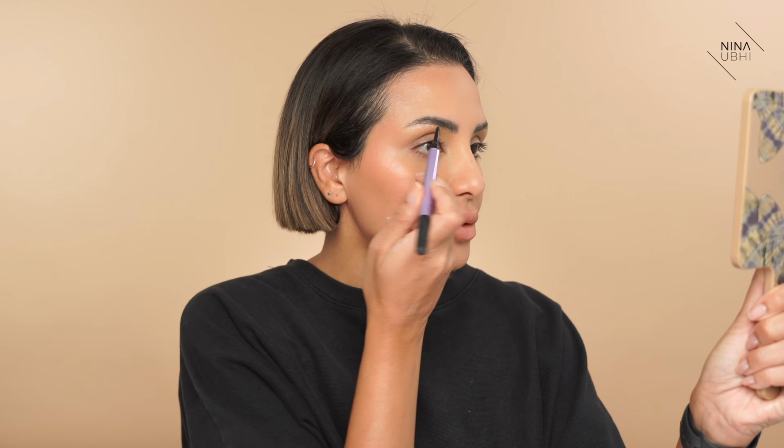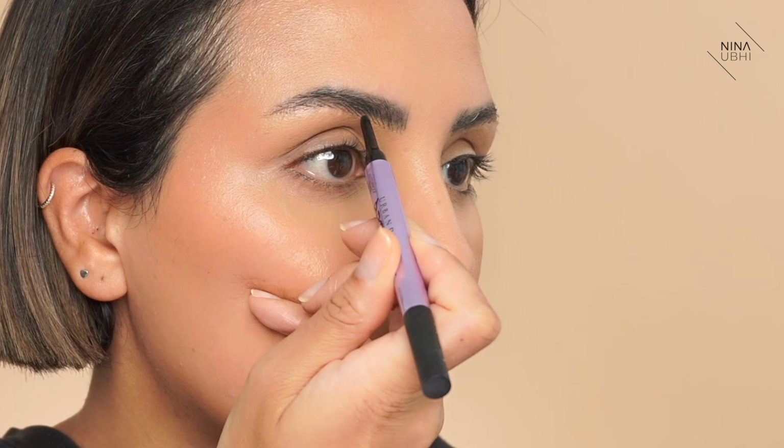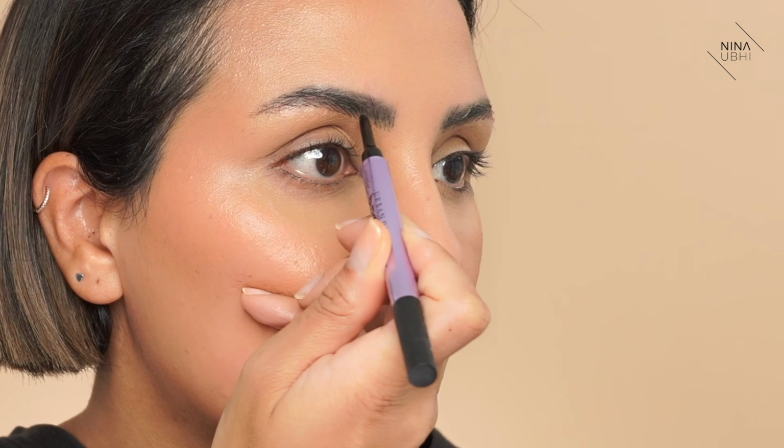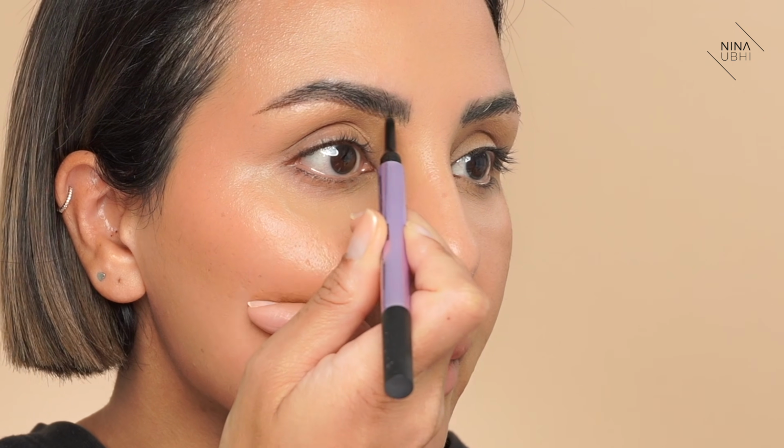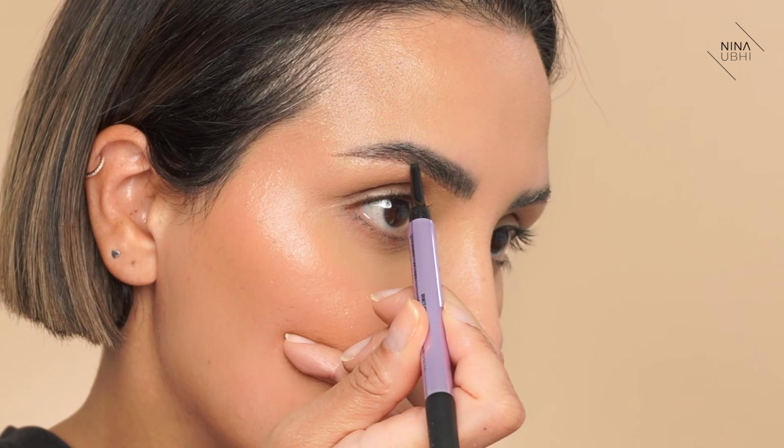So I'm just going to use the pencil side just on certain areas, not a lot. And I only really add it on the areas that I'm super sparse. And that's it. Okay, so brows are done. As you can see, they're not over the top. They're not taking the attention away from anything, but they're groomed. They're framing the face nicely.